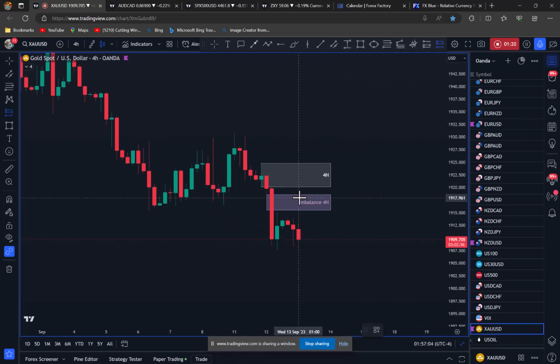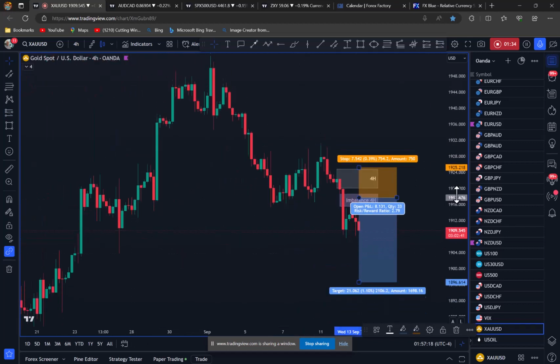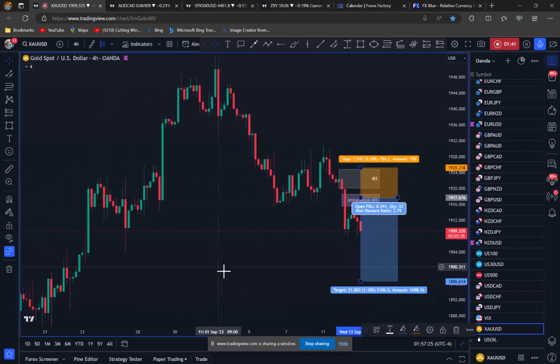See these lows back over here? I would even go, I mean, something like that. Wide stop, yeah. Go for broke with the risk reward. I think there's definitely more downside in play potentially.